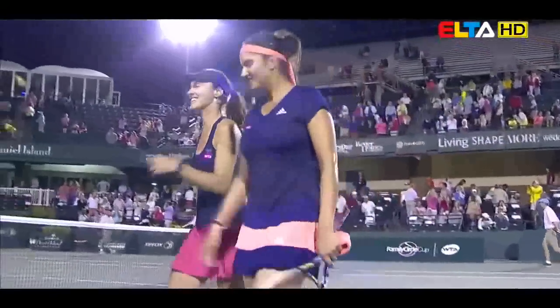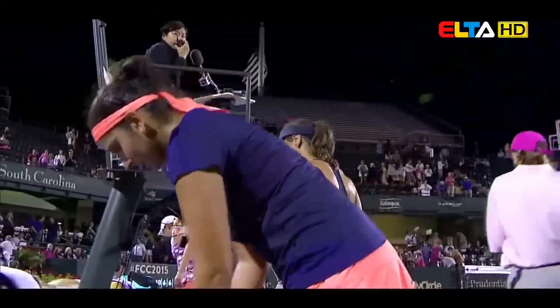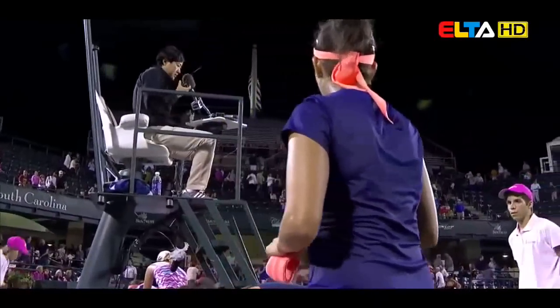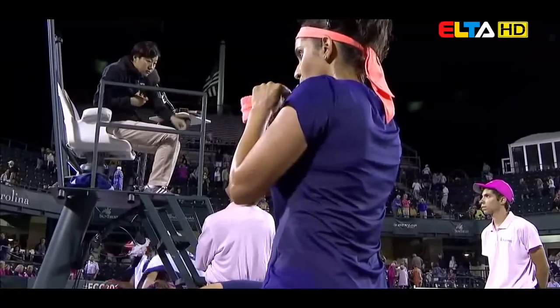It was good tennis from all four players. Exciting rallies, a lot of net play. Simply fun to watch. And they will meet Anabel Medina Garrigues and Klára Zakopalová in the next round.